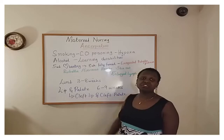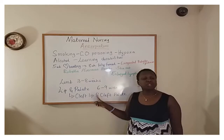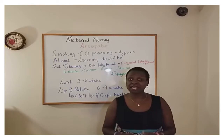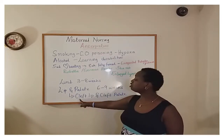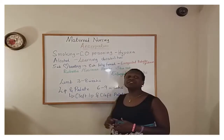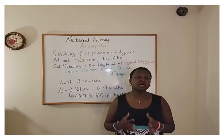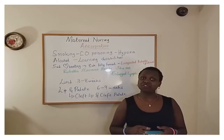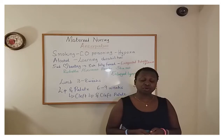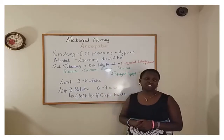The other one we need to discuss is the lips and the palate. They start forming by week 6 and complete by week 9. If they are not fully sealed in the right places, then you are probably going to end up with a condition, either cleft lip or cleft palate. And this can be very challenging, especially when it comes to breastfeeding. You will probably end up having to use special types of breastfeeding bottles and things like that, just because the children tend to have a more challenging time latching onto the breast. So that is for that section.